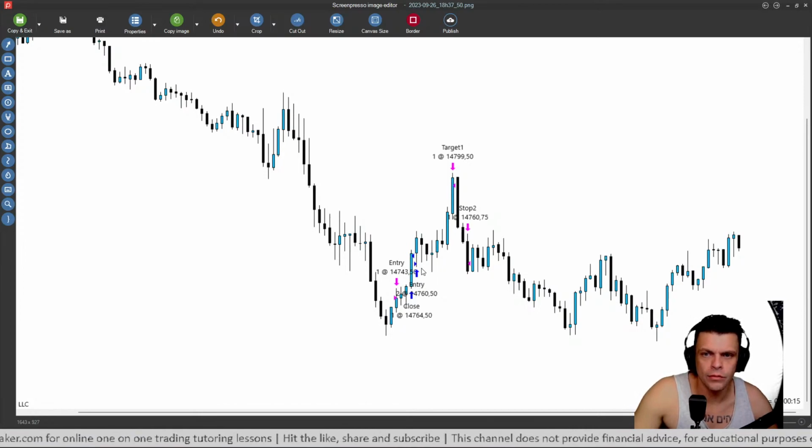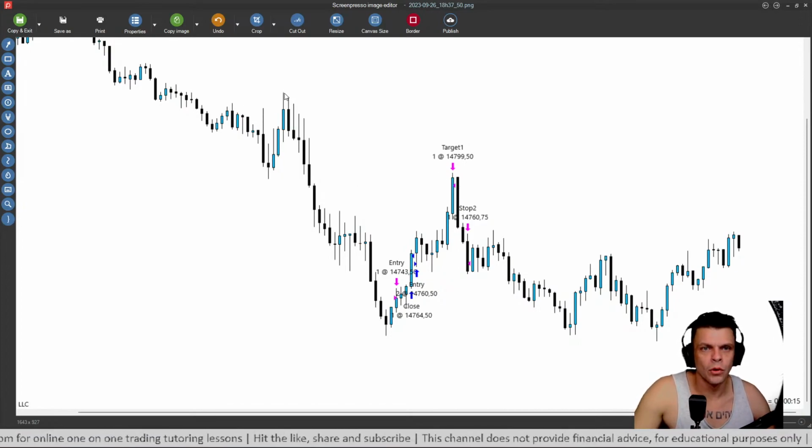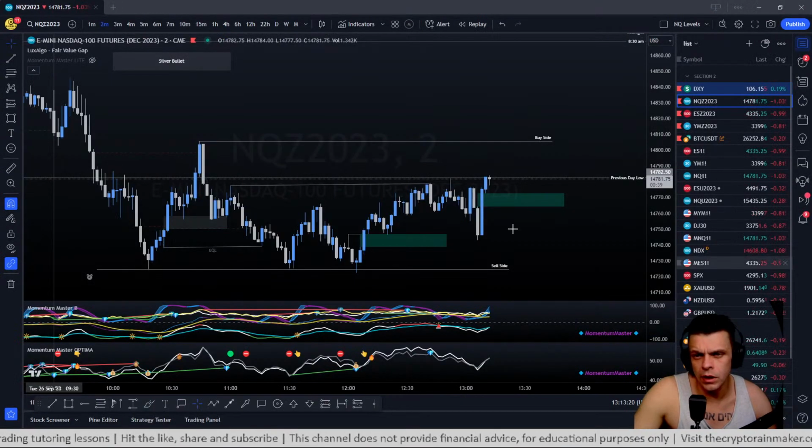Then I entered in that fair value gap, sold one right there. So if you pull your fib from this high to that high, you'll see that the Fibonacci 618 is around that area. So I had my first take profit right there, second one right there. So I got the first one, and then the second one was knocked out for break even. So that was my only two trades for the day so far.